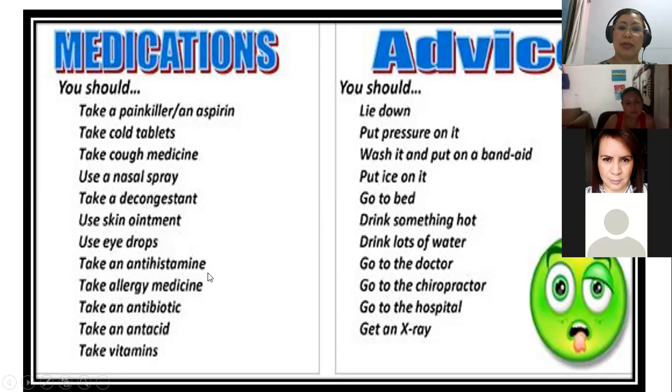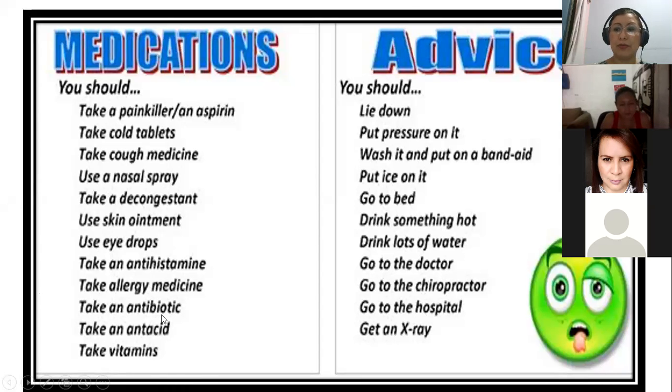Take an antihistamine. Take allergy medicine, like chlorpheniramine or loratadine, that's allergy medicine. Take an antibiotic, for example, trimethoprim or amoxicillin. Those are very dangerous, because it's self-medication. It's better to go and see a doctor. Take an antacid, for example, Milk of Magnesia or maybe Pepto-Bismol. Take vitamins, vitamin B, vitamin C, right? And that's medications.